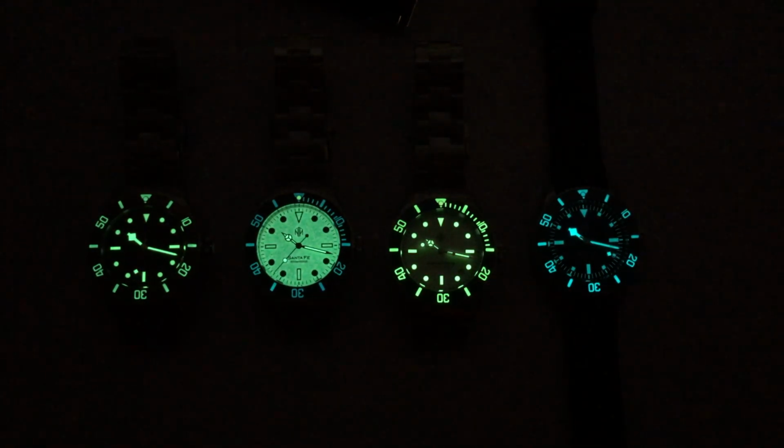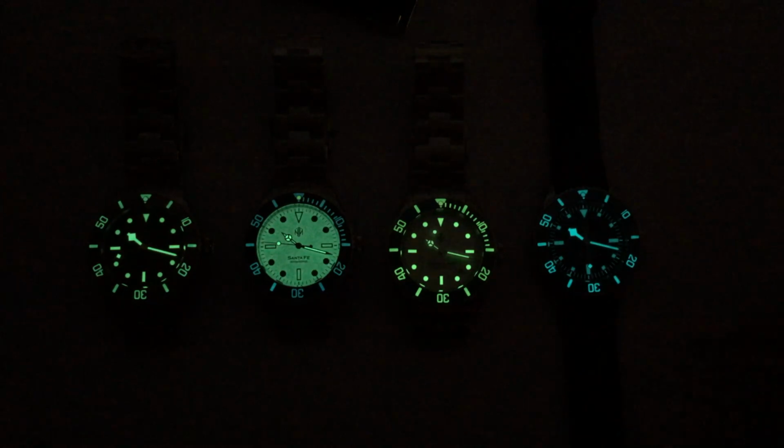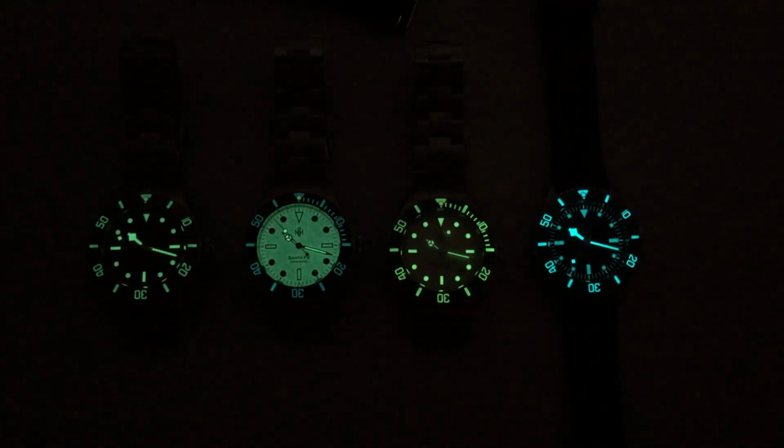So here we go. I'll charge up the Barracuda, the Santa Fe, Santa Cruz, and the Nacken Blue, and let's turn that guy off. Check those guys out, man. How cool are those? The one thing that I think Chris really nails is the lume on every watch he does. On my personal watch, on the Nacken Blue, it's a blue lume. It is such a cool color because most lume is green, and a lot of it's the same.